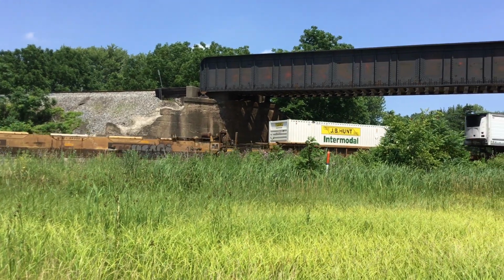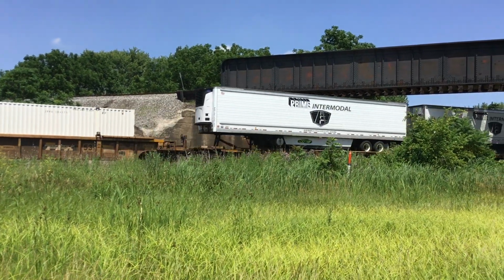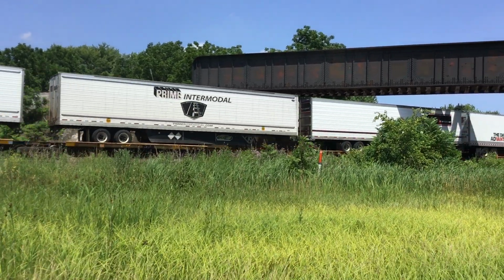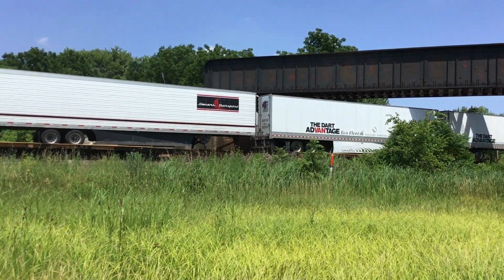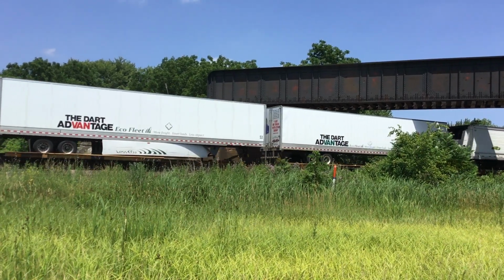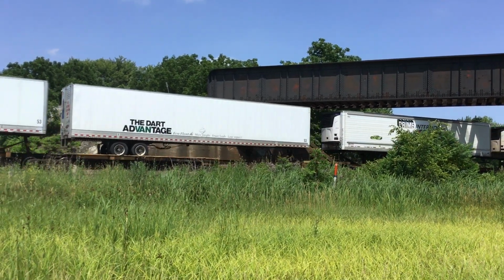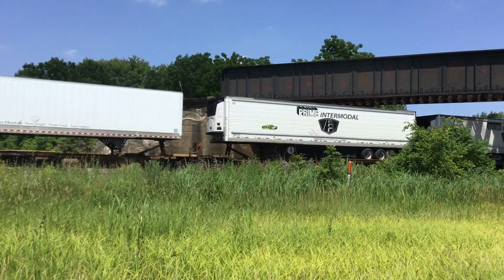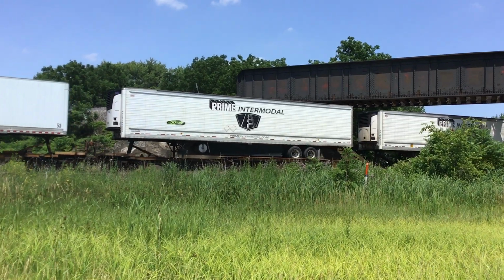And once he comes to a stop, I will stop the video and resume it later when he's moving again. You can tell he's just about to a stop here. You can tell he's going to actually be stopped here, probably for something transferring on the transfer track to the west, which actually uses the west main.